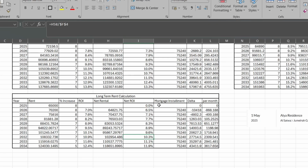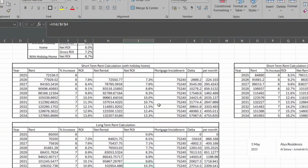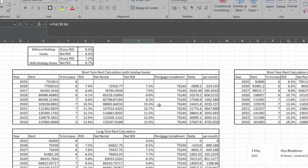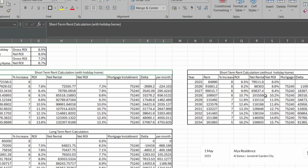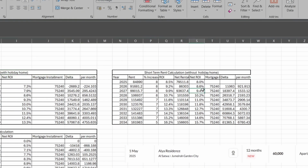And this is again, as I said, very safe. This area is to be worked upon only with short term because that is where you earn the most amount of money. So in the next 3 to 4 years, you'll be getting around 9.3% out of this property with the holiday home, with the 15% getting cut out of your income. And if you just plan on managing it yourself, you're already at 9.4% by the next 2 years.